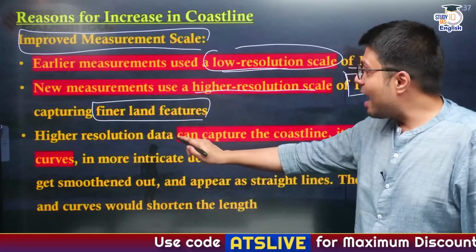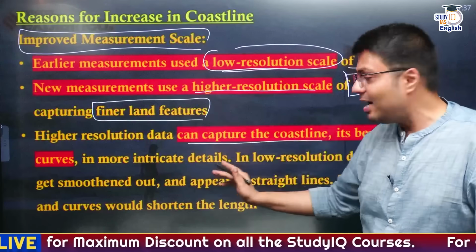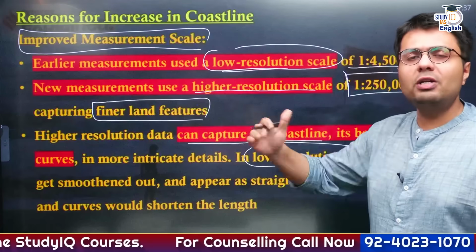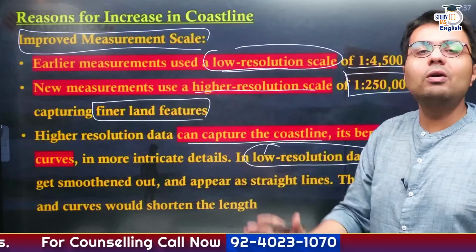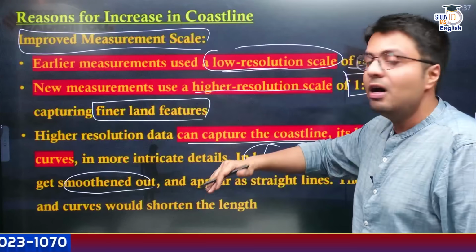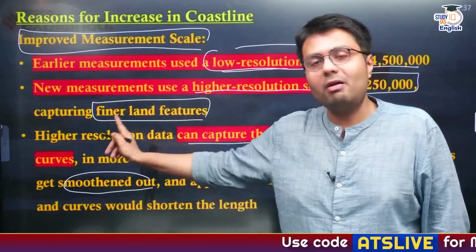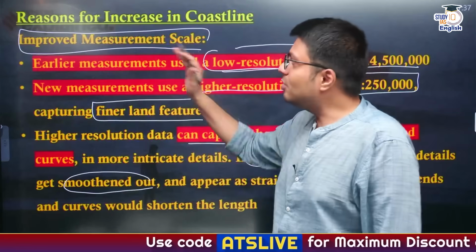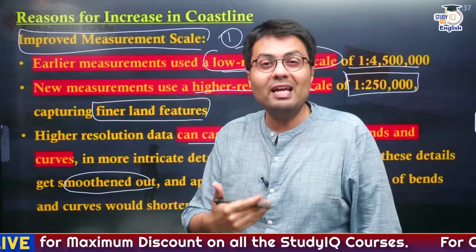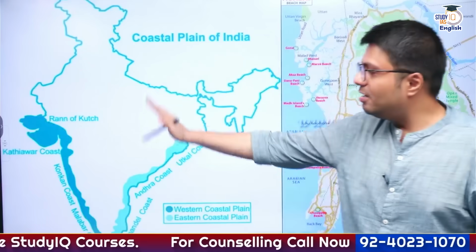So in all, high resolution cameras can capture the coastline, its bends and curves, in a more intricate manner as compared to lower resolution cameras, because lower resolution cameras make our coastlines appear smoothened out, so we will not get an exact idea about the inconsistencies in our coastal picture, which you saw right now from the map of Mumbai, right? So this is the first reason that has allowed us to capture the data of our coastline in a much more accurate way using high resolution cameras. So this is basically the difference between the two.